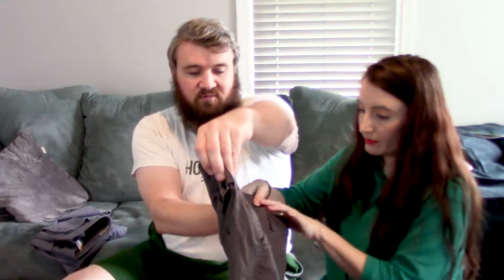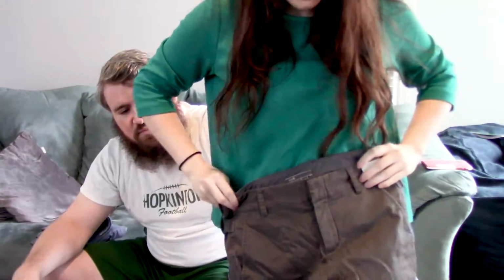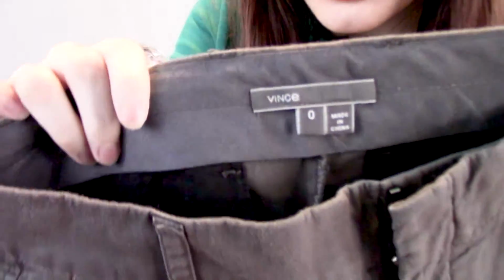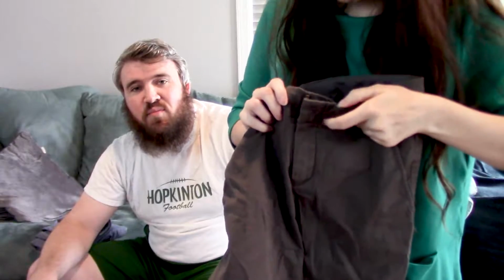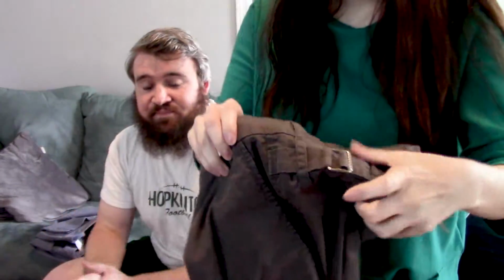So these are Vince shorts, size 0. Now these are longer shorts as well, so I don't know if they're necessarily Bermuda shorts. Yeah, probably boat shorts. There we go. But interestingly, we saw the exact same pair for a much higher price, the exact same size as well. So two different people were doing the pricing, it seems. It would appear that way, but they're very cute.